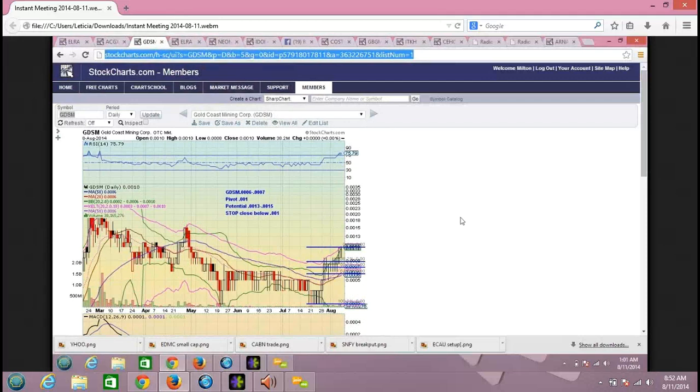Same thing with GDSM. GDSM had a nice rally. Okay, now what we're doing is we're looking at that 0006, which is the 50 and the 20-day moving average. Okay, watch the stock if it can manage to come back to these levels, maybe kiss it, 0005 entry. Okay, I will do that. My stop close here would be a close below 0006.